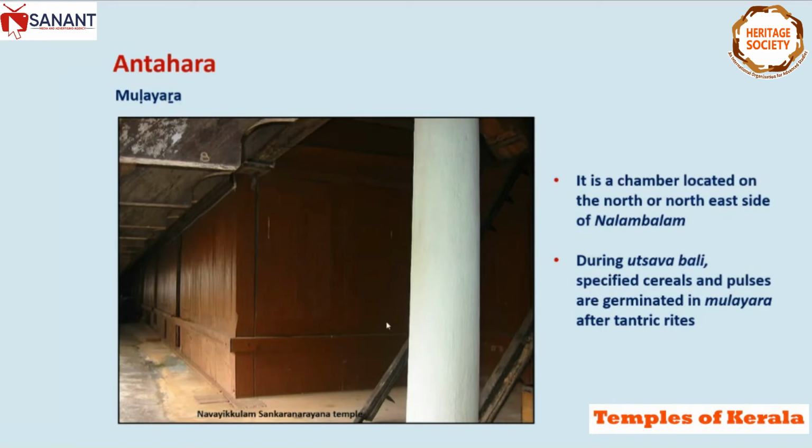Another component of the Andhara is Moolayara. It's a chamber located on the north or northeast side of the Nalambalam. During Utsava Bali, specified cereals and pulses are germinated in Moolayara after tantric rites. You can see the Moolayara here. It's made out of wooden panels.